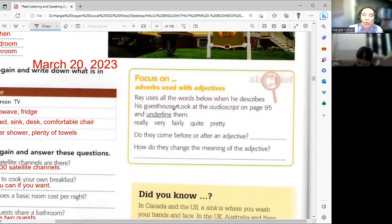Now, Ray uses all the words below when he describes his guest house. Look at the audio script on page 95 and underline them. We're going to find that one. But anyway, look at this one.